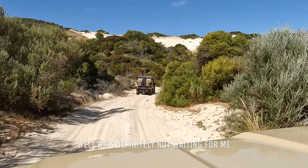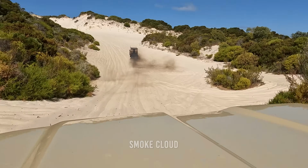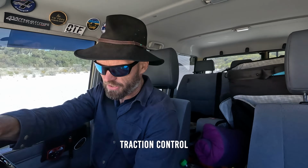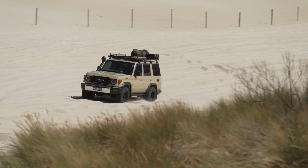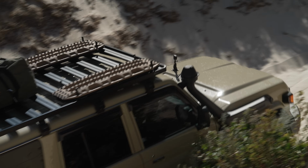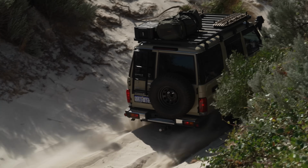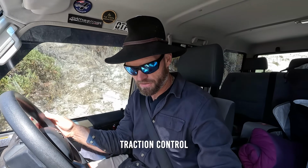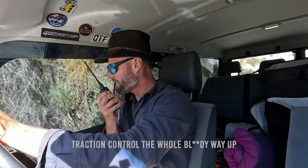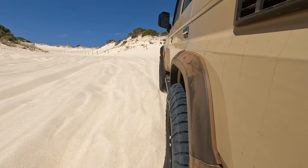Well, he's definitely not waiting for me. Smoke cloud. Oh, just stupid traction control. I can't turn it off. Traction control. Traction control the whole bloody way up. Well, I guess I better make this one count.